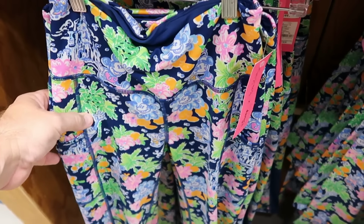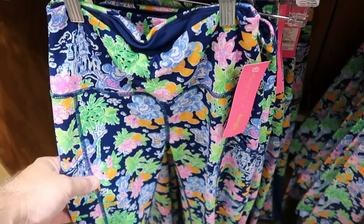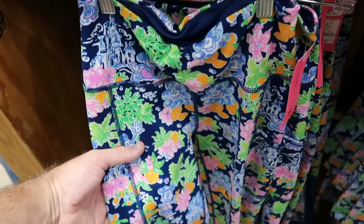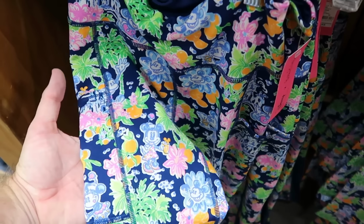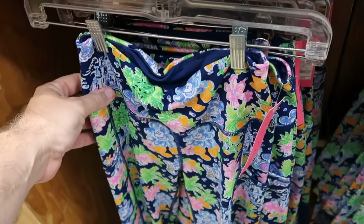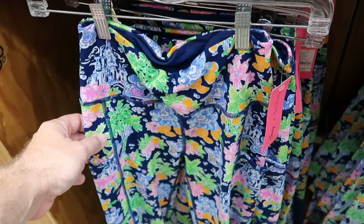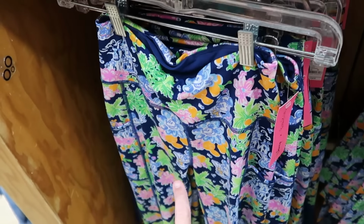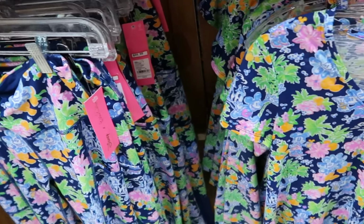They also still do have some of last year's Disney Parks Lily Pulitzer merchandise, like the women's leggings with Cinderella Castle. You have Mickey like inside of the flowers, Minnie Mouse, and a whole bunch of orange trees. These are $45 a piece, marked down from $128. And they're actually running deals right now in the parks with this year's Lily Pulitzer merchandise. Right now it's an extra 30% off.